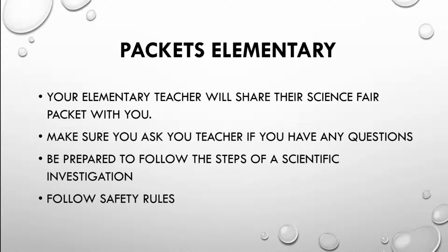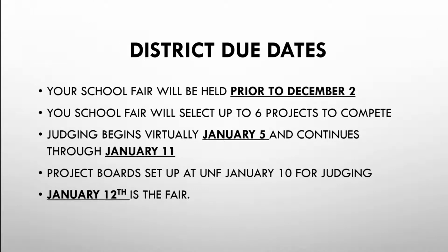Be prepared, of course, when you're doing a science fair to follow the steps of the scientific investigation, because that's what we're looking at at the elementary level. And of course, I'm going to talk a lot about safety rules tonight. We want to make sure we are following the safety rules. There are some important dates for the elementary fair. Again, elementary school fairs should be held prior to December 2nd. So your school fair will probably be before December 2nd. After that, your school can select up to 6 projects to compete in our district science fair. Judging will begin virtually on January 5th and will continue through January 11th. The big day for us that's so much fun is the fair itself.